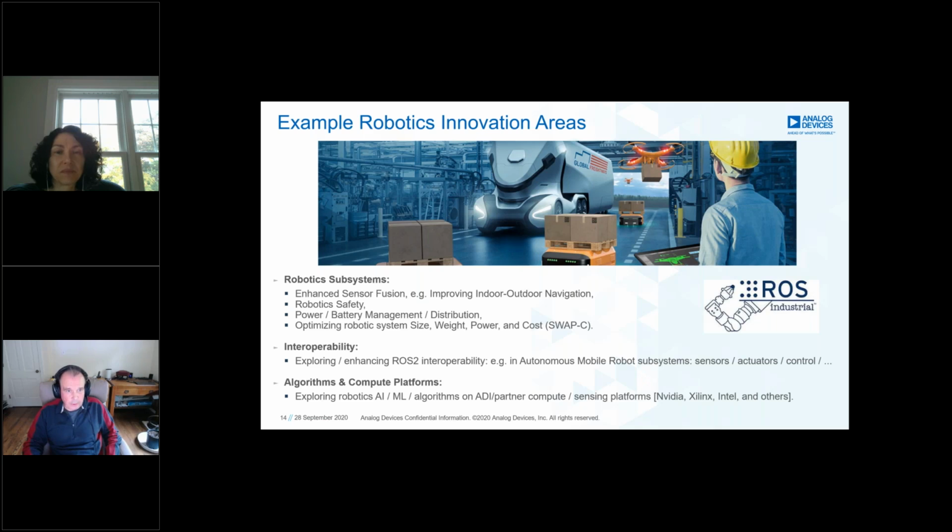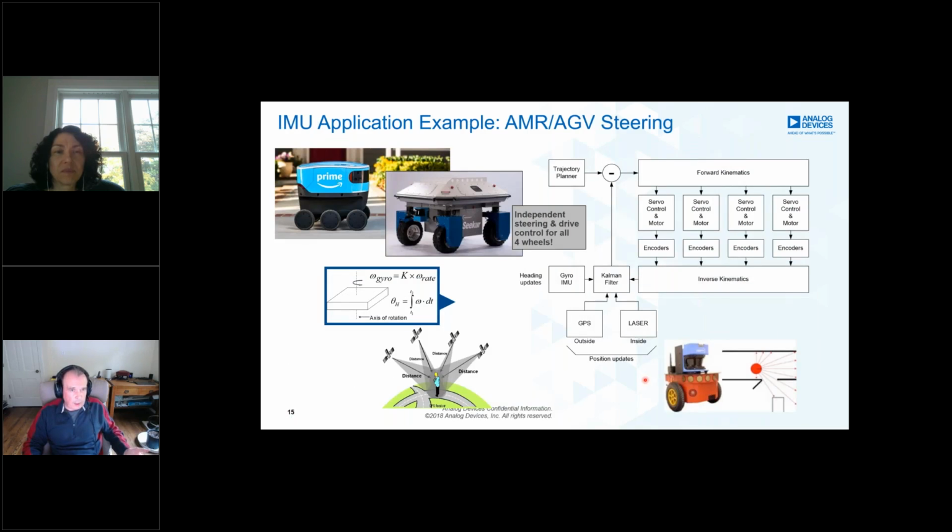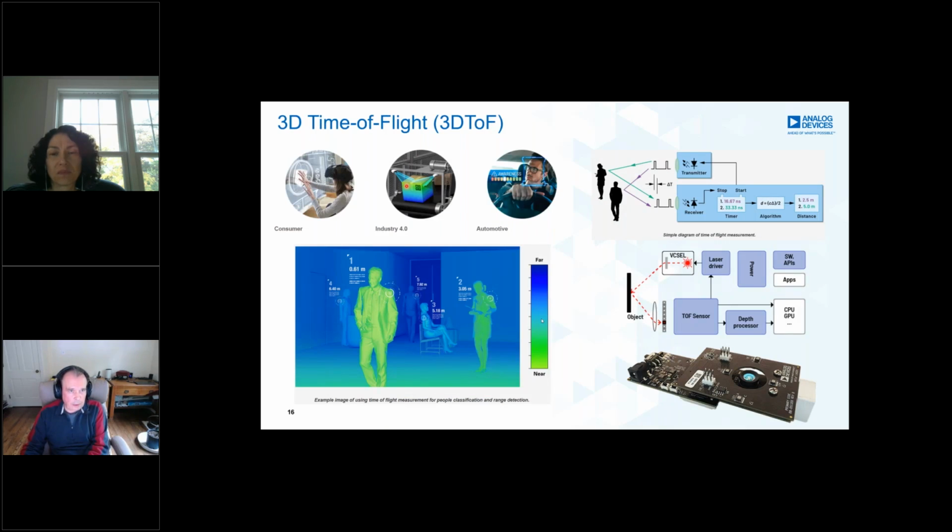A couple of examples of technologies that we're interested in showcasing and will be made available to innovators are our IMU technologies that I mentioned before, used, for example, in AMR, autonomous mobile robots, and automated guided vehicle steering. Here are some of the signal chains, and you can refer to the slides after the call. Here's another example, 3D time of flight technologies. It's depth imaging used in things like box dimensioning. And this shows the development boards that we can provide.